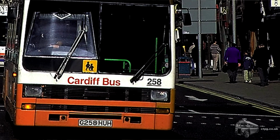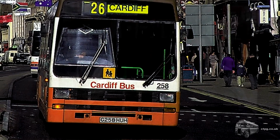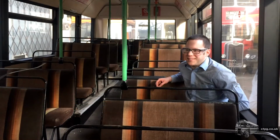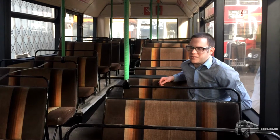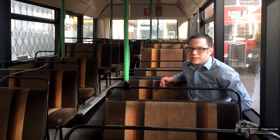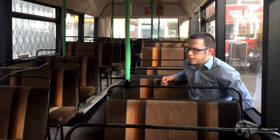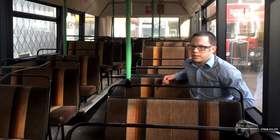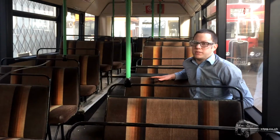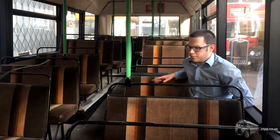You're sitting on mine. It's a Mark 1 Leyland Lynx, fleet number 258. It used to run with Cardiff Bus and finished its working life in the training fleet. This is the second or third vehicle I've been given to work on. The first was a Daimler Fleetline, but this is my favourite vehicle in the whole museum. It's great volunteering on it.